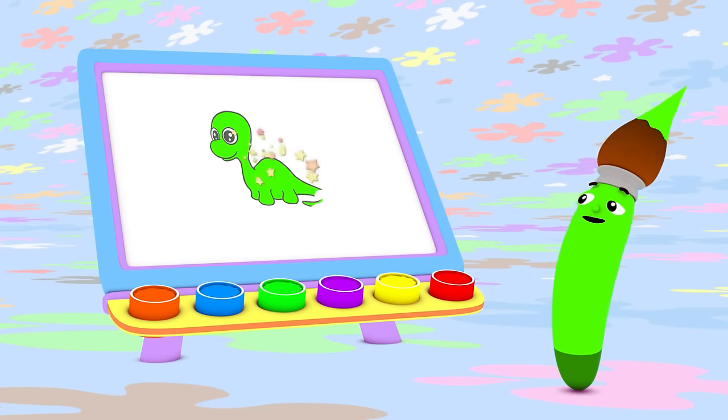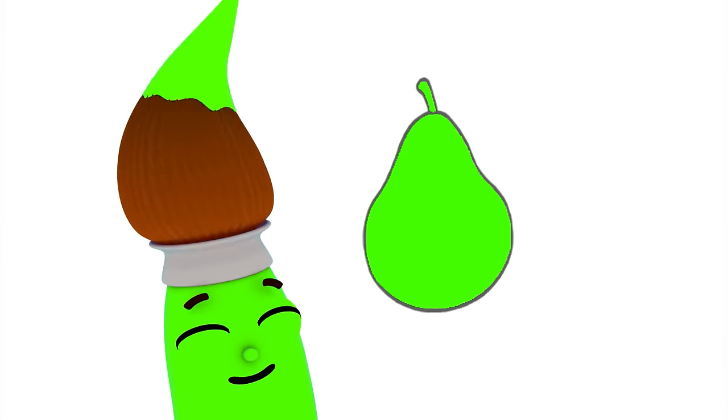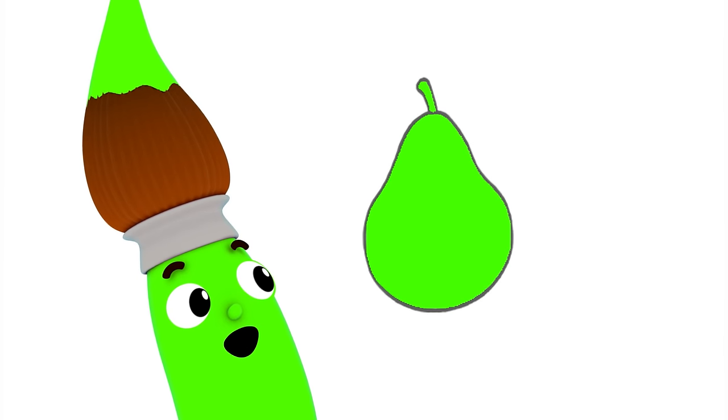You know what else you can paint with the color green? A delicious pear. Pears are a tasty green fruit.